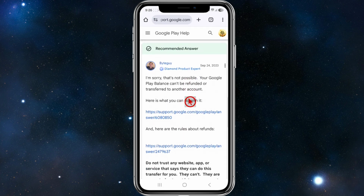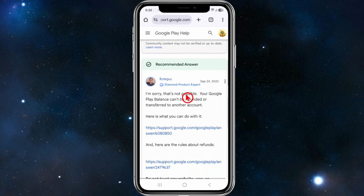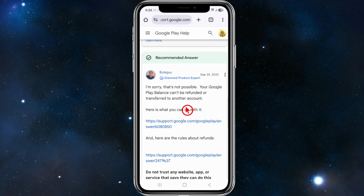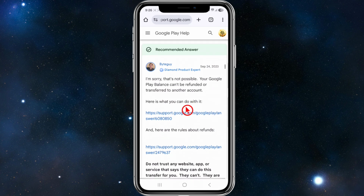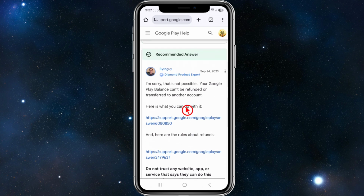Alright, so I'm over at support.google and some guy has asked the same question here, and what I've seen, they have said no, you cannot do this basically. So Google does not provide an official method to convert your Google Play balance into a redeemable gift code. Once funds are added to your Google Play account, they are intended for purchasing apps, games, movies, books, and other digital content within the Google Play ecosystem. So these funds are non-transferable and cannot be exchanged for gift cards or withdrawn to bank accounts.